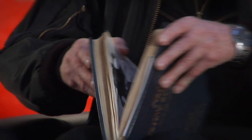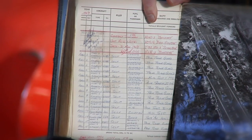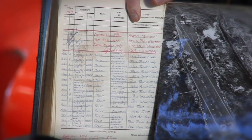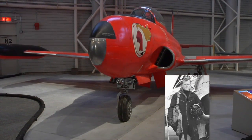It's been bound several times, so the original color probably doesn't represent the color that it was given to me. And you can see it's getting pretty yellow around the edges, I guess. But this is the logbook that's kept on a monthly basis by every pilot that flies military aircraft, both in the Royal Canadian Navy and in the Royal Canadian Air Force.